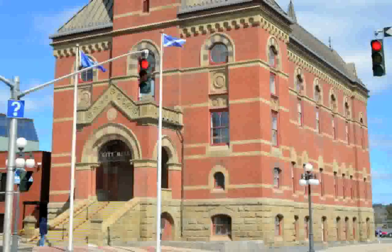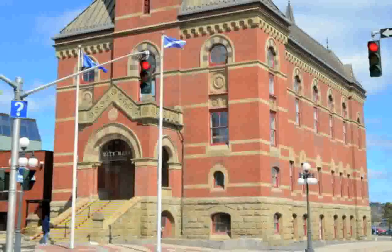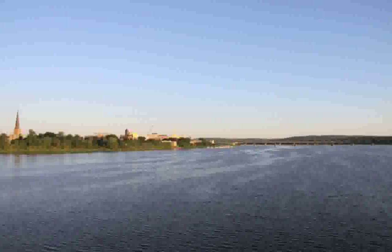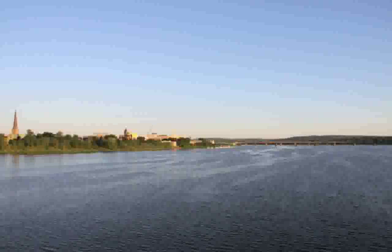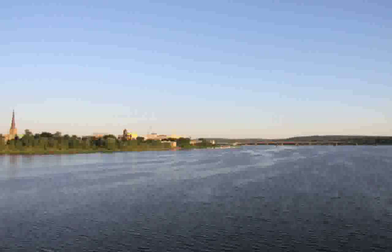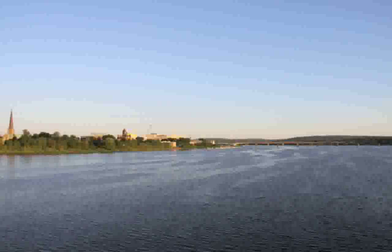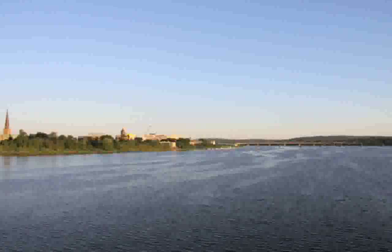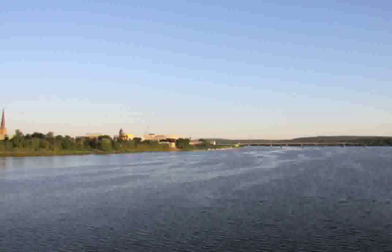City Hall sits close to the mighty St. John River. It begins in Quebec and Maine and flows for 673 kilometres or 418 miles until it empties into the Bay of Fundy. Many First Nations peoples have used the river for travel, trade, navigation and sustenance for over 12,000 years. French and British settlers, as well as American colonists, similarly used the river over several hundred years. Today, it is mostly recreational and highly prized by New Brunswickers.